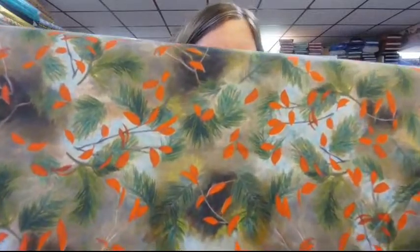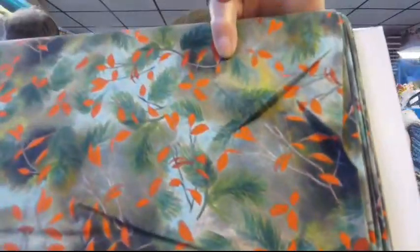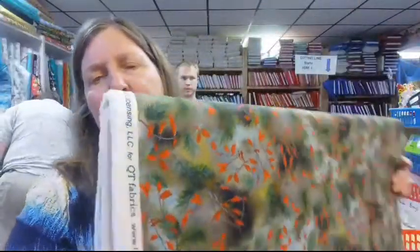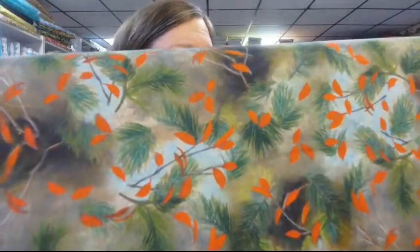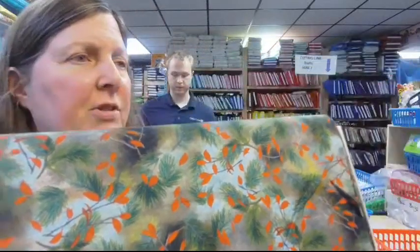This one is by Quilting Treasures, called Timberland Bears, and there's not a bear in sight. He must be hiding in there. Where's a bear? And this we put in Nature 369, and it has really pretty red leaves on a green background, and it's $6.99 by Quilting Treasures.